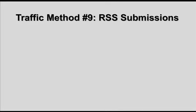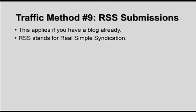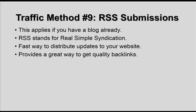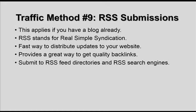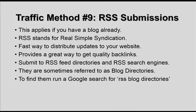Traffic method number 9. This goes right in hand with blogging. If you're doing any kind of blogging, especially if you have a blog, RSS stands for Really Simple Syndication. It's a fast way to distribute updates to your website across the web. It also provides a great way to get quality backlinks from socially relevant websites. And you can submit to RSS feed directories and RSS search engines. You can actually search for blog directories or RSS feed directories, and you can find them. They're sometimes referred to, like I said, as blog directories.